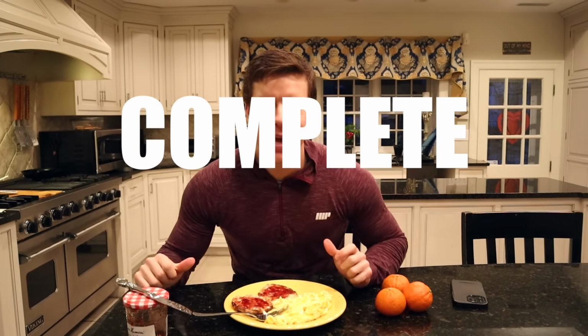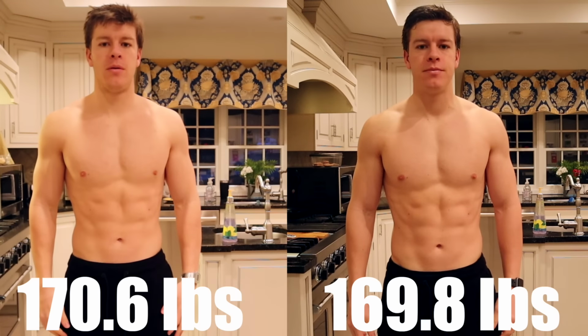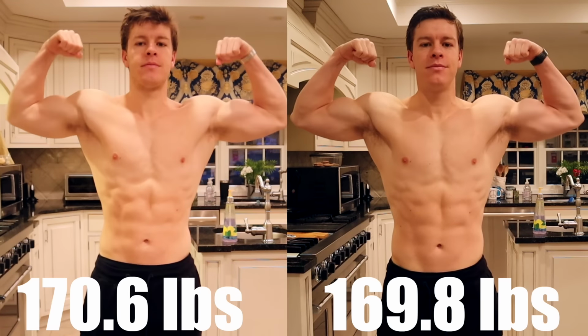The week on the vertical diet has officially come to an end. Our final weigh-in was 169.8 pounds. I started at 170.6, so that is a drop of 0.8 pounds, and I know I was overeating. I am confident I can say I was probably eating closer to 3,000 calories every day rather than what I thought was my maintenance, around 2,600.